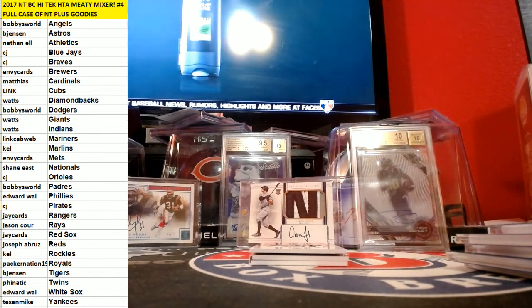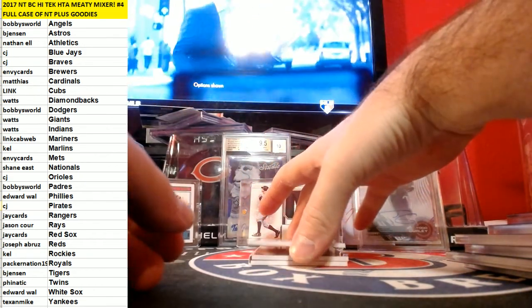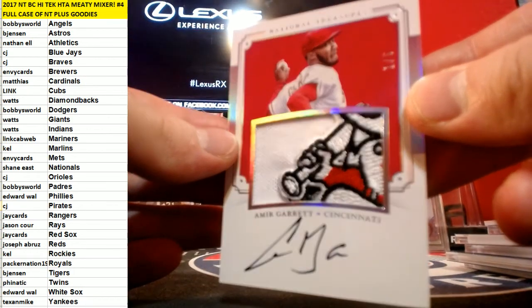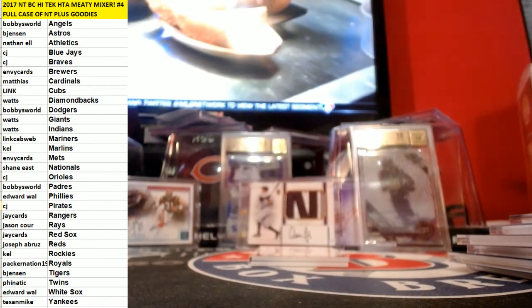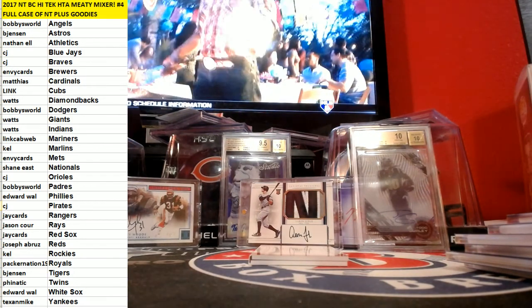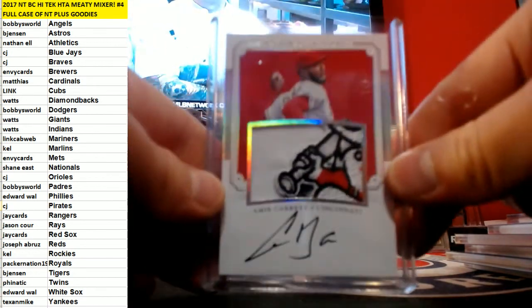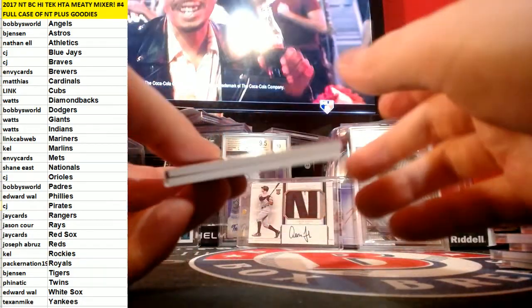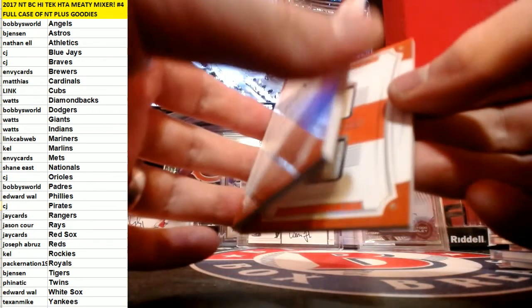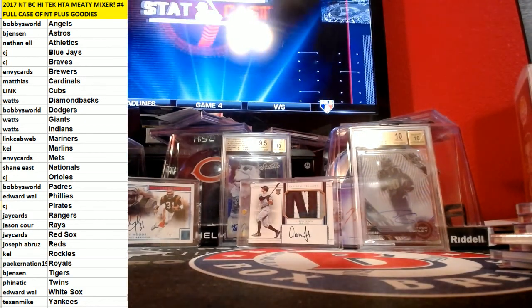Did you? And next one. Ooh, look at that patch. Amir Garrett. 1 out of 5. Nice jumbo logo patch there for the Reds. Ooh, that's a pretty card. Joey, nice one. And next one, Cal Ripken. Nice dual relic booklet. 76 out of 99. Nice card.